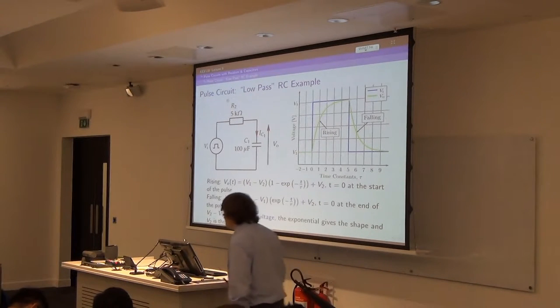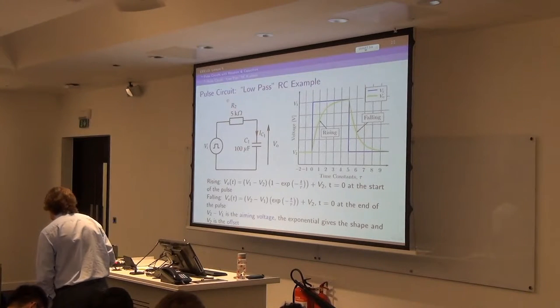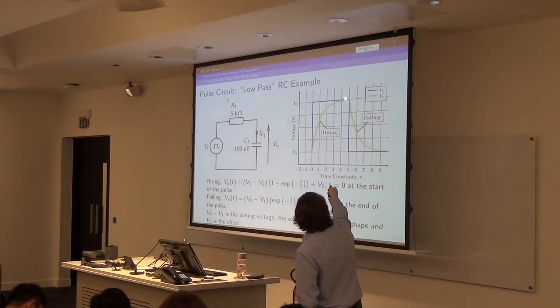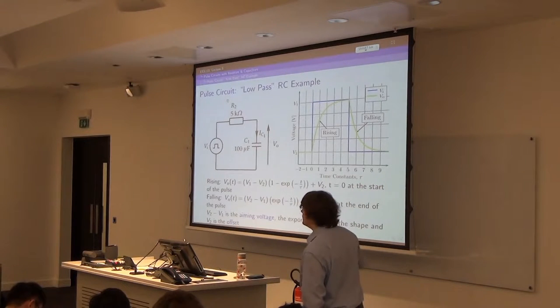Yes? So is this kind of like DC transients with the exponential growth in the K? Yes, it is entirely that. If we said this pulse goes forever, then it is a DC problem just here.